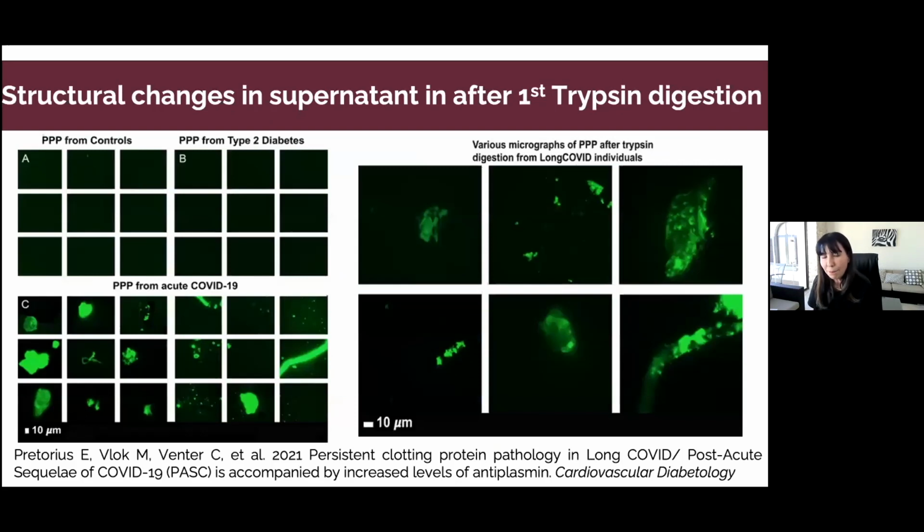We found that plasma of patients with type 2 diabetes and plasma from healthy patients digested fully after a first digestion step. See the micrographs on the top left. No signal of fluorescence was noted. In contrast, microclots in plasma from patients with both acute COVID-19 and those with long COVID did not fully digest with the first trypsinization step, as mentioned. Here we show these microclots that are still present in plasma after the first trypsinization digestion step.